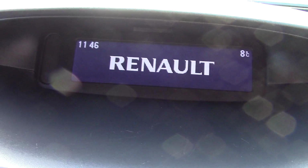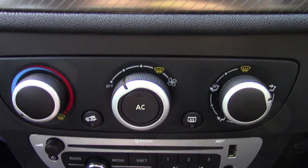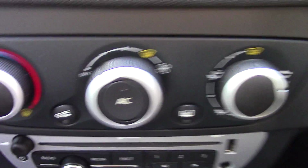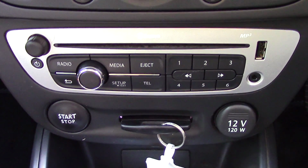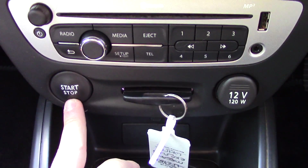Up in the centre we've got the display for the radio. Down below that we've got the aircon unit. And down below that we've got the CD and radio player unit. And also here's the key fob and the push button start.